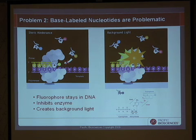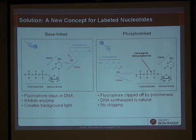So the second generation DNA sequencing technologies that are based on DNA polymerase and base linking use some form or another of method to remove those side chains, either chemical or photochemical, and they do so again at the cost of cycle time and read length. At PacBio, we developed a new method for labeling nucleotides, and instead of attaching to the nucleobase, we attach to the terminal phosphate moiety. By doing that, an important thing happens.